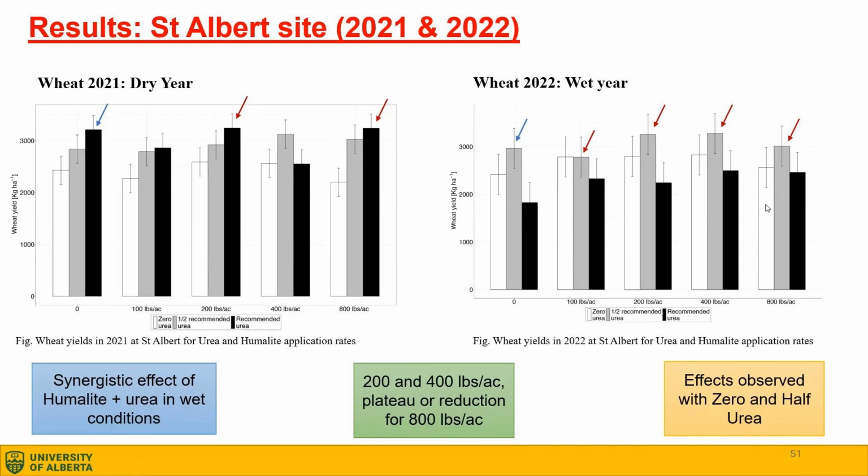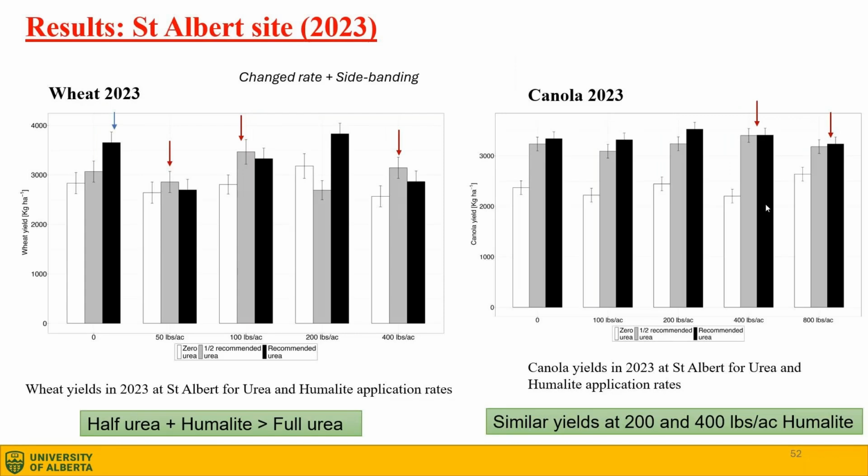Okay, what happened in 2023 in these black soils was kind of a standout. Here in 2023, for the wheat, if you fertilized your wheat and had your full recommended rate, you don't see any significant differences. But when we had humulite, you can see that there was some movement. However, there was no clear pattern. There was up, there was down, and no clear result.